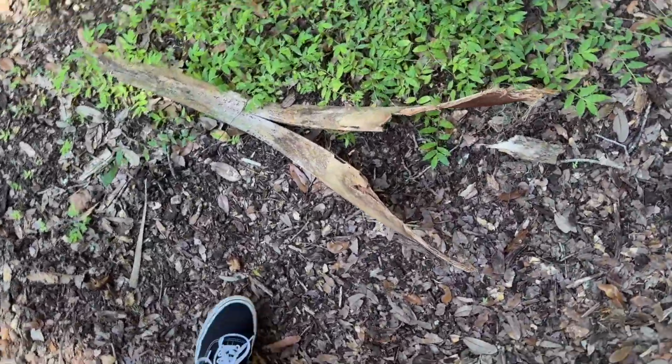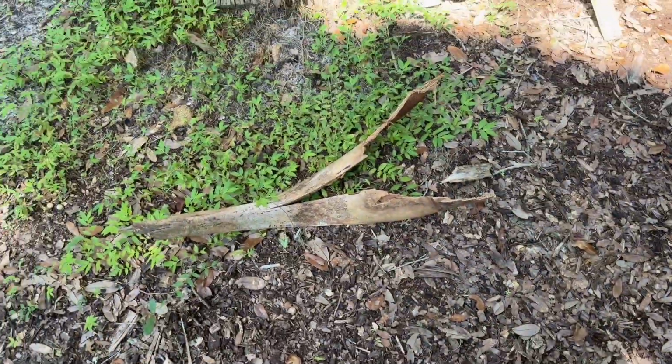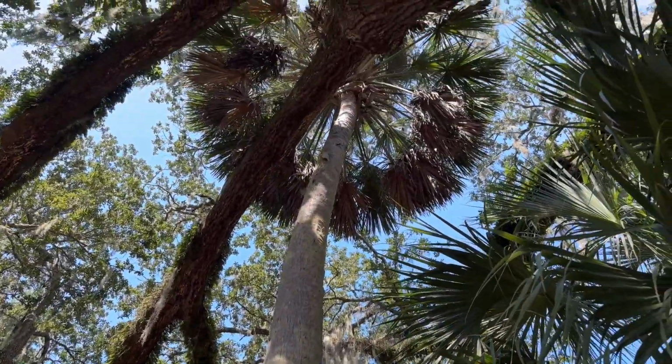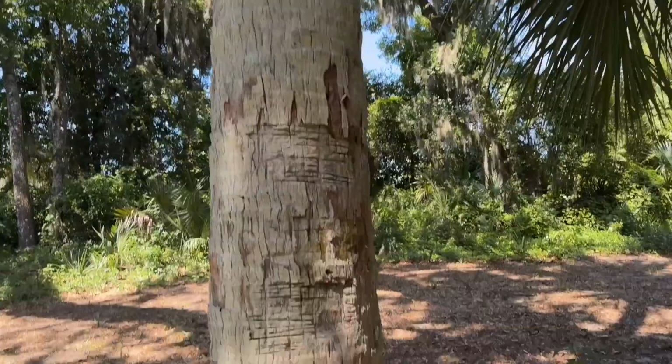If you guys do come out here though, be a little careful when it comes to stuff laying on the ground. This piece of palm right here just jabbed me pretty good in the shin. I did not see this. That hurt a little bit. It probably came off this palm right here, growing up through the limbs of the Mammoth Oak.